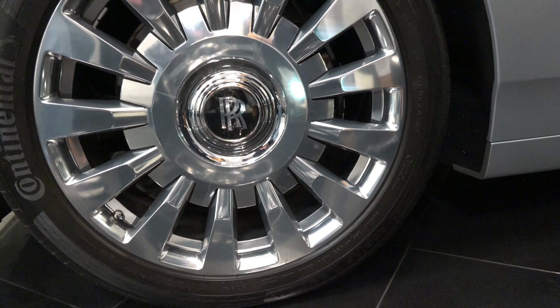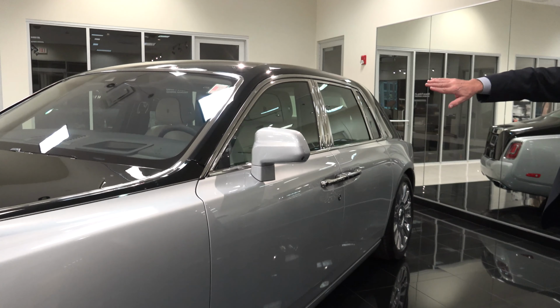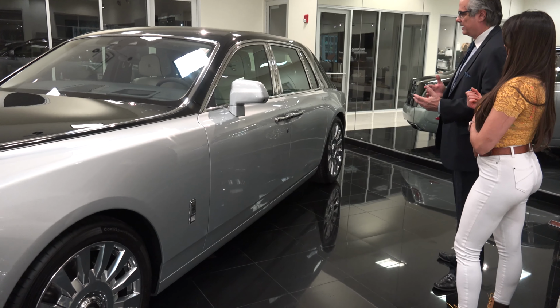If you notice, the flowing line of the car, almost like a ship, okay? It maintains a decent enough aerodynamic design to cut through the wind and all that too, so you don't have a lot of pausing and all that if you're going into a headwind or anything like that, okay?